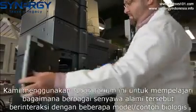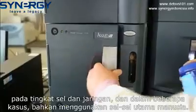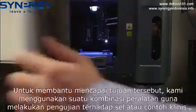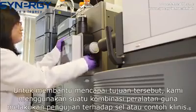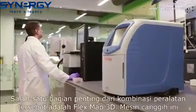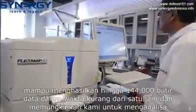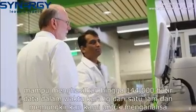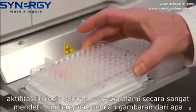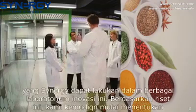We use this lab to study how natural compounds interact with biological models at the cellular and tissue level, and in some cases, even using human primary cells. To help accomplish this, we use a variety of advanced equipment to perform assays on cells or clinical samples. One particular piece of equipment is the FlexMap 3D. This incredible machine can generate up to 144,000 data points in less than 1 hour, which allows us to analyze a natural compound's biological activity in great detail. This is just a glimpse of what Synergy can do within our innovation laboratories.